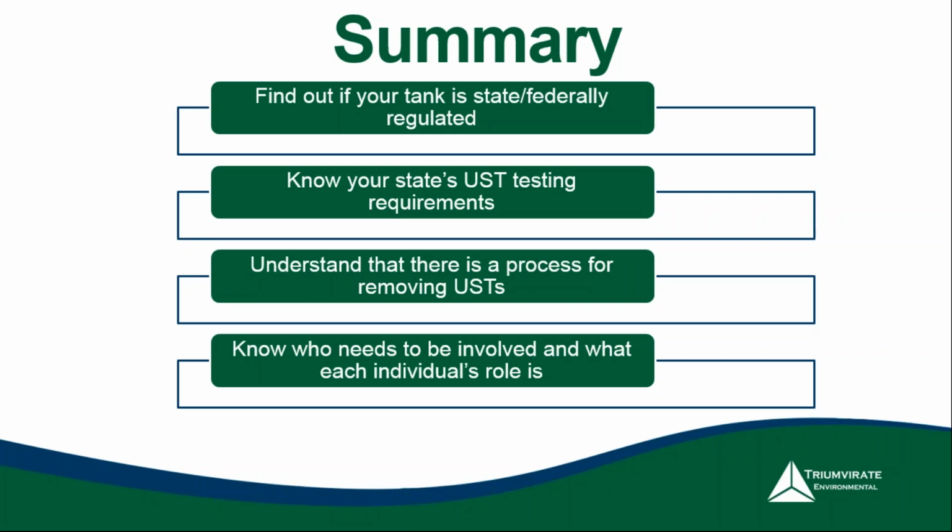Hopefully you can understand that there's a process for removing an underground storage tank. It's not as easy as digging it up and pulling the tank. There's reporting that has to go to the state, and there's notification. And also knowing who needs to be involved and what each individual's role is. So is the DEP involved? Is the EPA involved? Is an LSP involved or an LEP involved? And are you bringing in an outside contractor to do the removal?